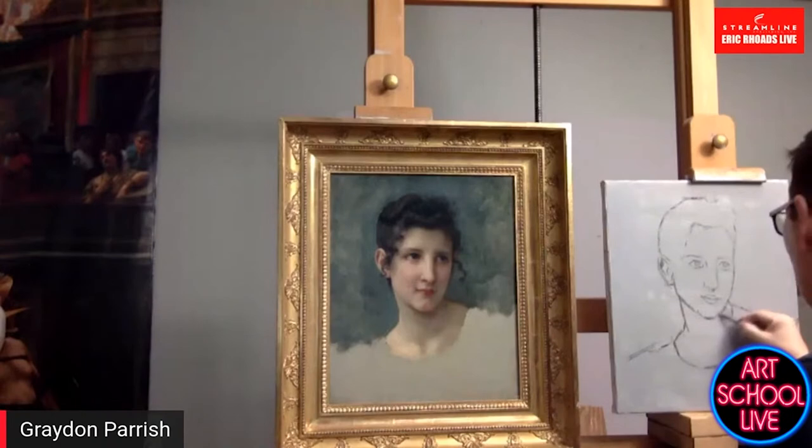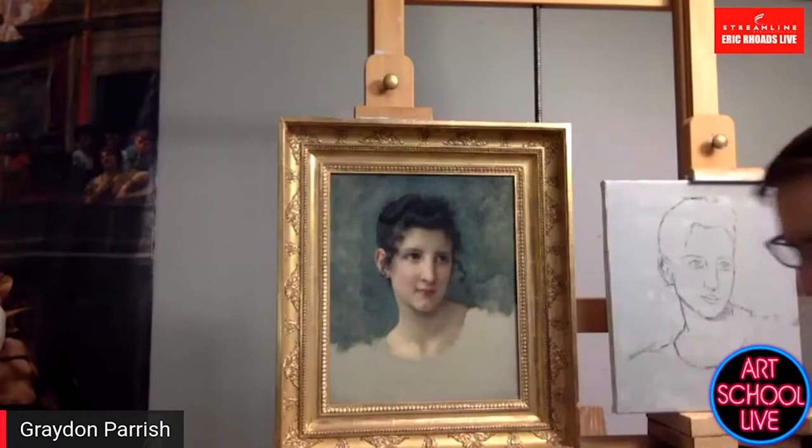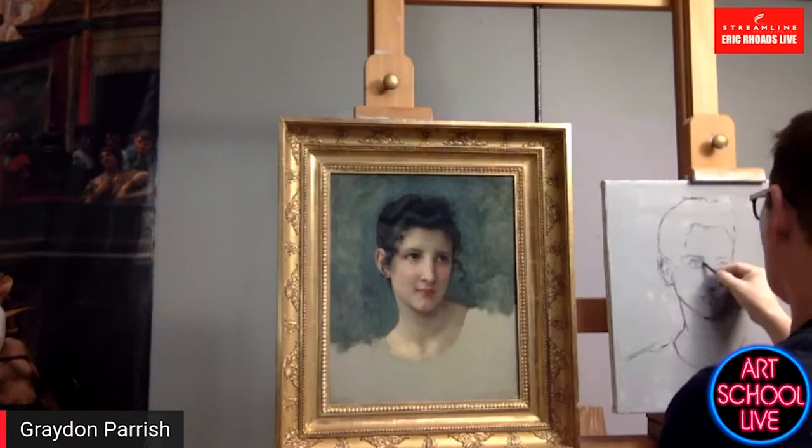So this, Eric, is when I started to sketch in a little bit of the value, so it'll give me a better idea of the proportion of the face, just a bit. But it's starting to get a general block in of the figure. So all of this under here, for example, would be something I would start to model along the sides here so that I can see it.